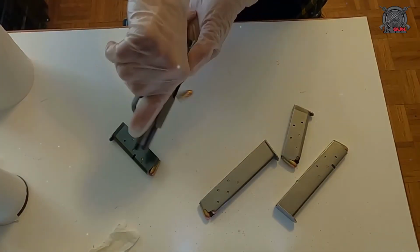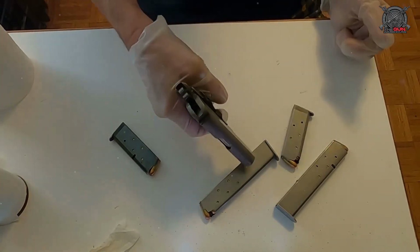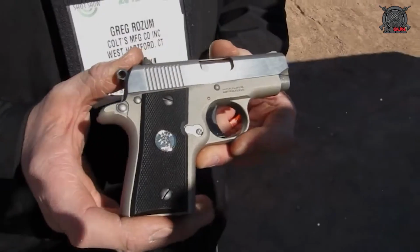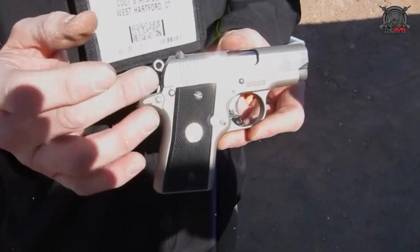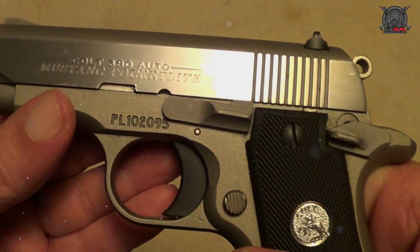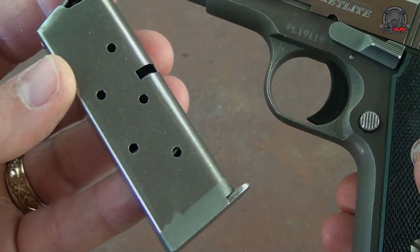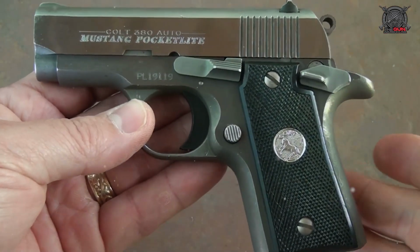People who sold their Pocketlites in the 1990s and 2000s are kicking themselves today. What once sold for $300 to $400 used now commands $800 to $1,200 on the secondary market. The combination of Colt's reputation, the quality construction, and the fact that they're no longer made has created a perfect storm of regret for former owners.